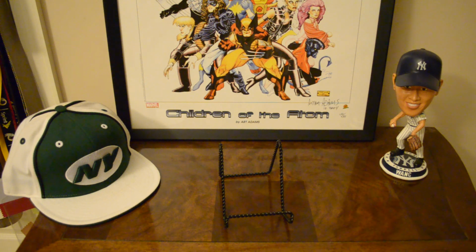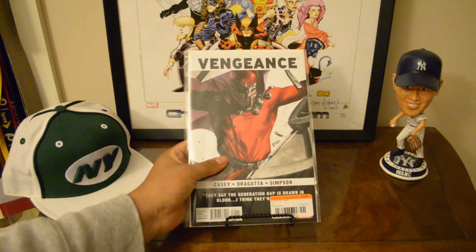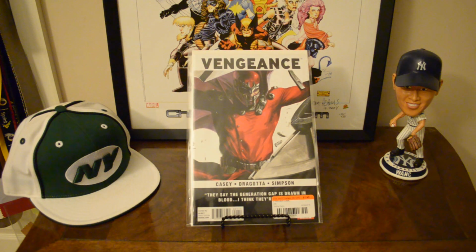And the last comic I got, again, I got to go back there. I got this for $2. Vengeance number 1 came out in 2011, and this is like the first appearance of America Chavez, the Lotto cover. So this is really cool.